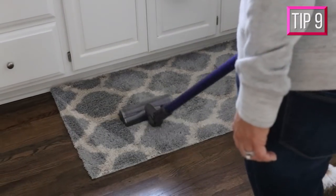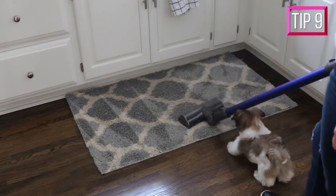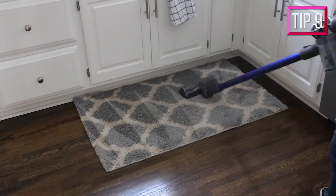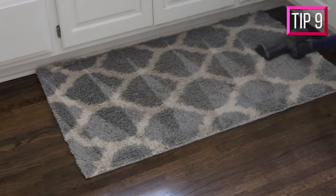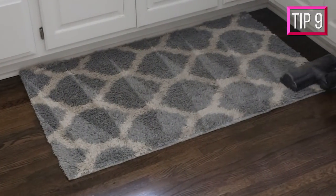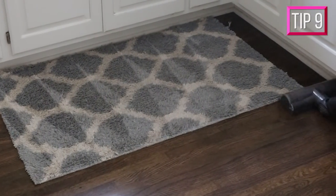So I think getting in a routine of just making sure your rugs look good, and rugs don't last forever. You have to change them out a little bit more frequently than other things. So just make sure if your rug's starting to get dingy, just kind of get a new one. I like to pick mine up at Home Goods. I think they have really good deals on rugs, but you can find them for fairly inexpensive.